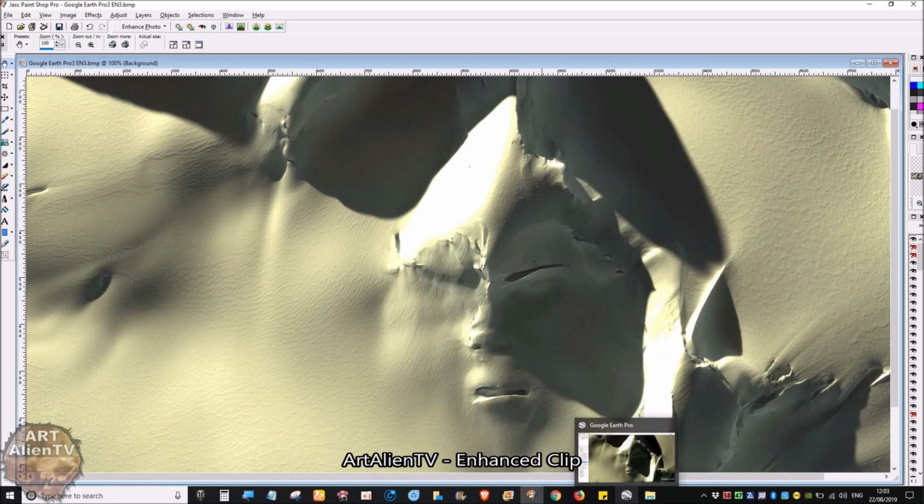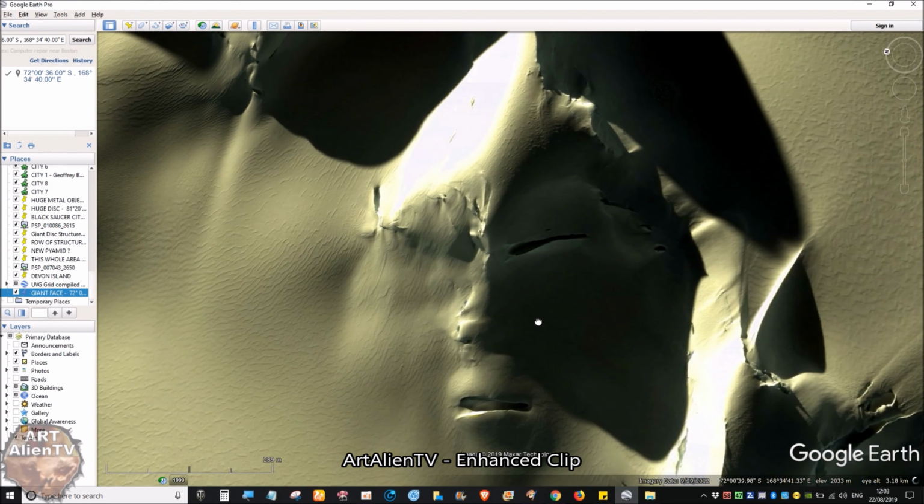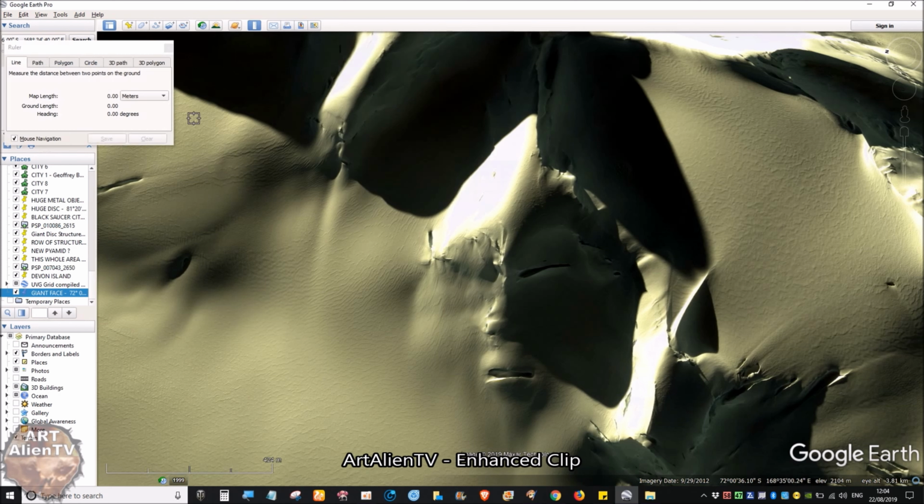Let's go back to Google Earth and have another look. It's a bit dark, so it helps if you take a screenshot like I did and then lighten the image up, brighten it by about 20%, perhaps a bit more, perhaps 30%. But it will get very glary here because you've got this very bright reflection on these mountain ridges here. Now, let me show you the ruler to give you a scale.